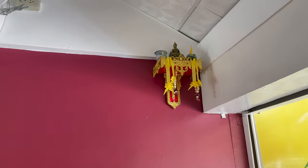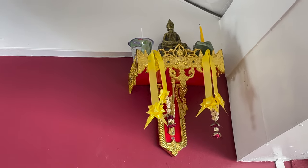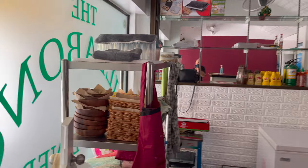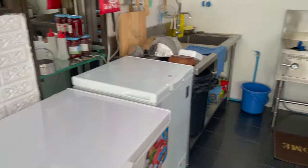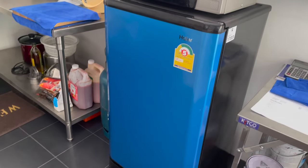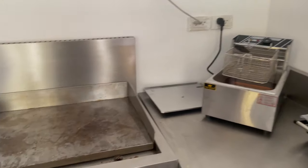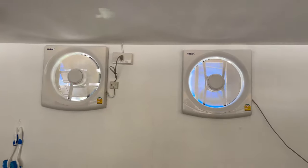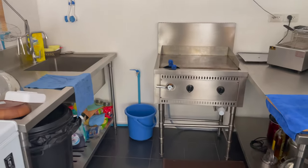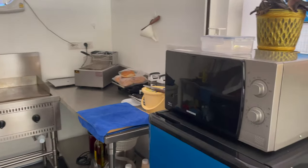So we've done our blessings on the shop. And hopefully that'll bring us some luck. Got overhead fans installed. A bit of a storage area here, a couple of freezers for all our food stuffs, fridge for stuff that's been taken out of the freezer, have our fry machine, our griller, our cleaning area, quite a compact little kitchen, but we are only doing burgers, tacos, hot dogs and kebabs.